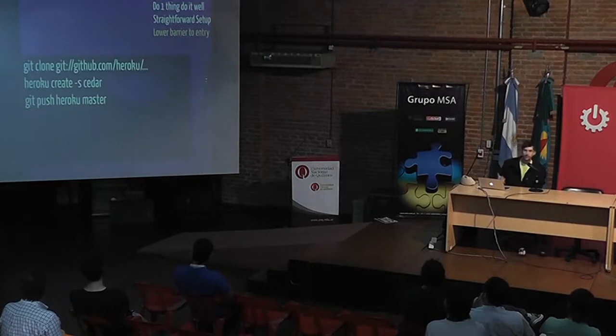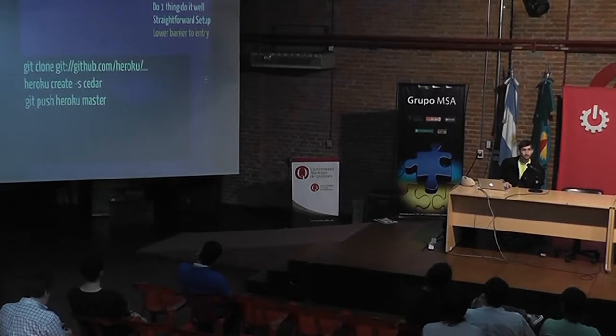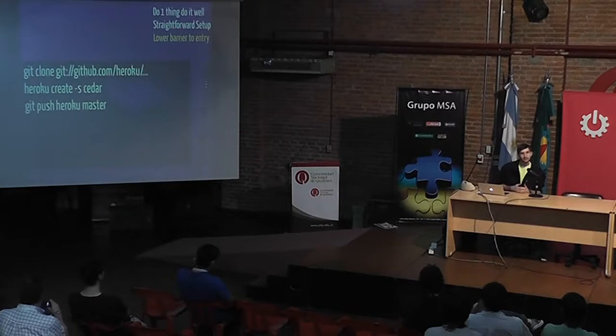And then low barrier to entry. So it's great to be able to check it out and run it locally, but at some point I want to be able to deploy it. For most developers, we want to be able to let them hire on and deploy on the first day. So for us, that's git push heroku master. But for you, it could easily be a Fabric deploy script. Really anything, but you need an easy way to deploy and then roll back things.